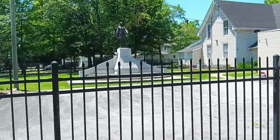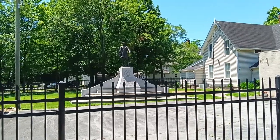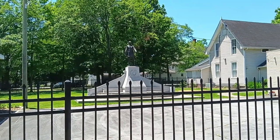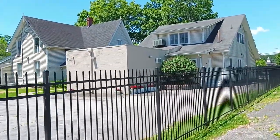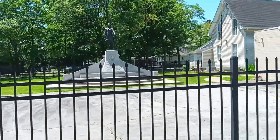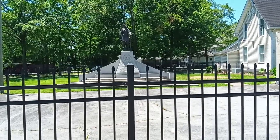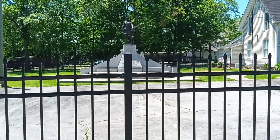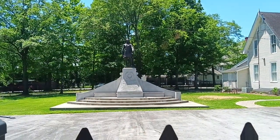But they moved him, he was in downtown, right there close to the Wink Theater. A bunch of college kids and a bunch of woke liberals complained enough until they moved him in fear that they were going to destroy the statue. You know, if we don't remember the past, we're doomed to repeat it.